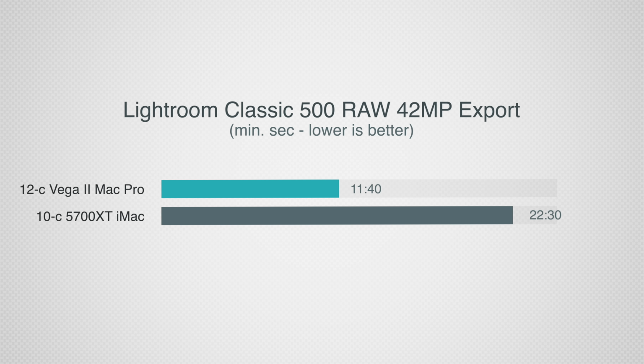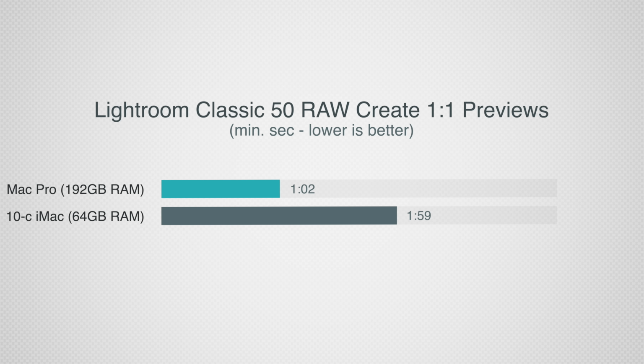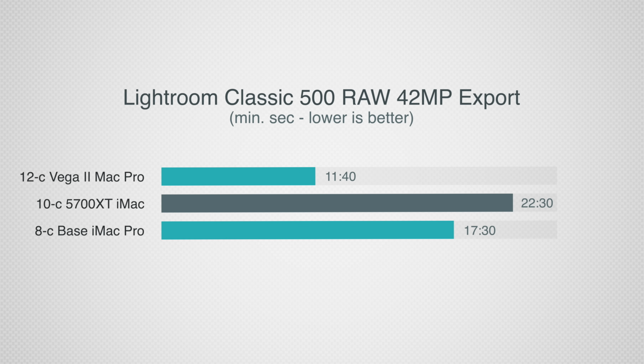These results made no sense since Cinebench was actually faster on the iMac, so I searched through everything to find a bottleneck, and surprisingly it wasn't the RAM, it wasn't the SSD, and after hours of testing and researching, I figured out that the reason the Mac Pro is so much faster is its 6-channel memory instead of dual channel. The base iMac Pro is slower in every way than the 5K iMac, and it has half the RAM, yet it was actually somewhat in between the Mac Pro and the iMac in terms of performance, and that uses 4-channel memory, which is also right there in the middle.